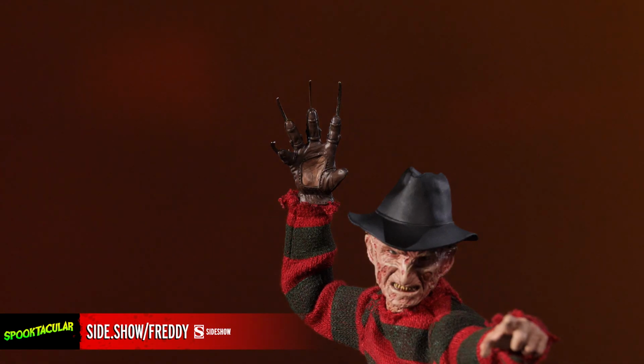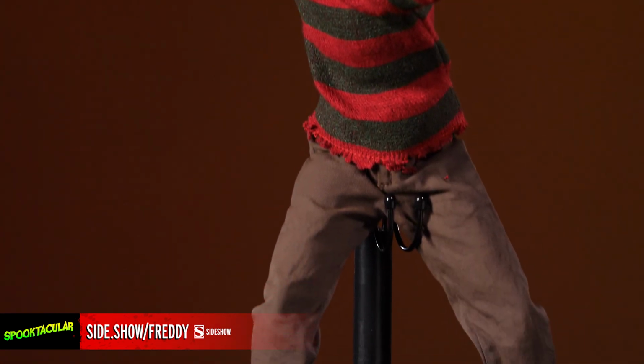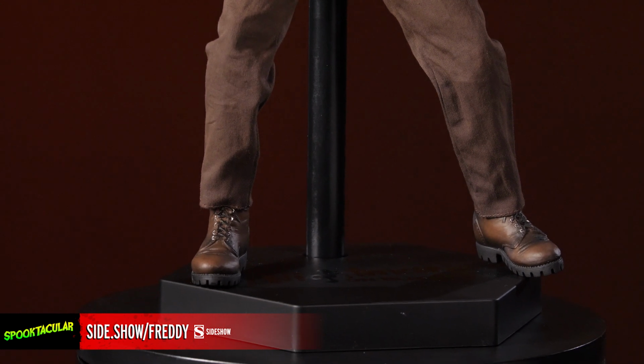Each of those blades has a bloody look to him, fresh from his nightmarish kill. We work our way down to his work boots, beautifully sculpted and painted with a heavy lug sole so he can run down everybody in their dreams.